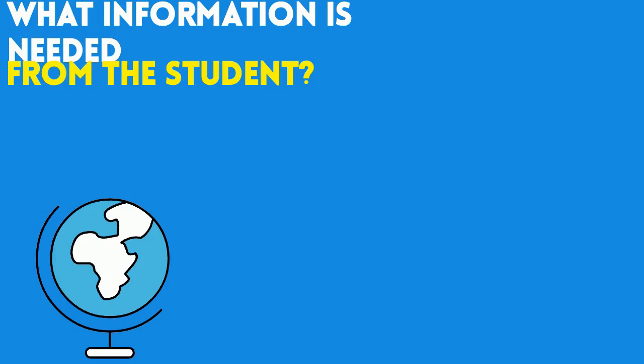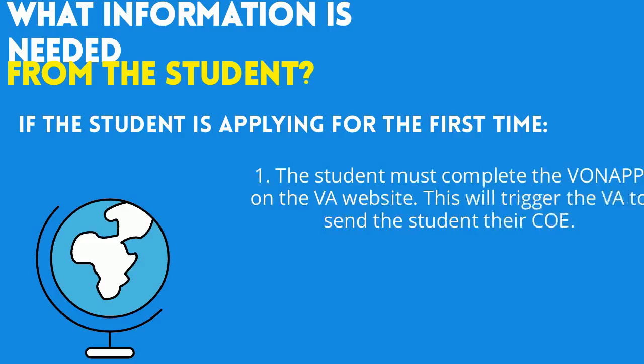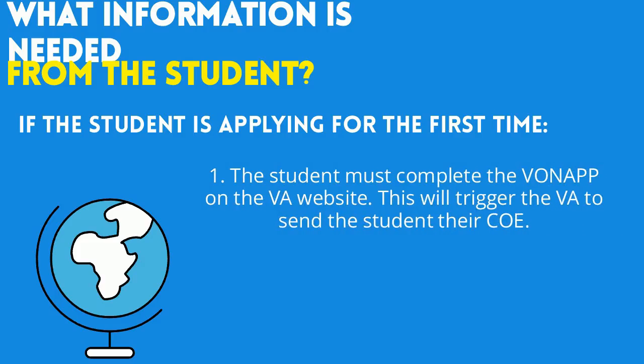Now, what information does the university need from the student in order to approve the use of their post 9/11 GI Bill? If the student is applying for the benefit for the first time, they will need to complete the Veterans Online Application, or the VON app, on the VA website. Completing the VON app triggers the VA to send the student a document called a Certificate of Eligibility, or a COE, which outlines the details of the student's GI Bill entitlement.